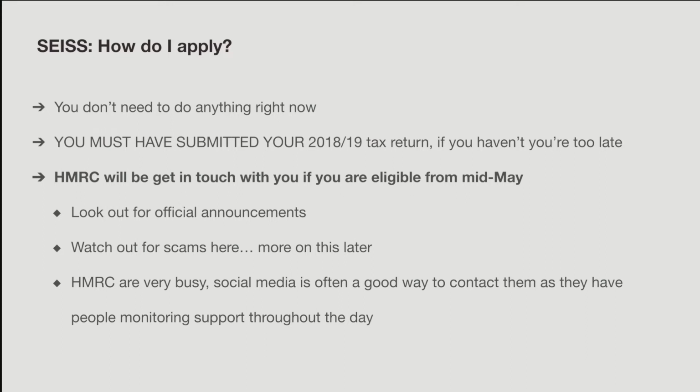There are a few scam messages going around. HMRC's main points of contact will be via the government gateway or an actual letter from HMRC themselves. HMRC don't really text you, just be aware of that.